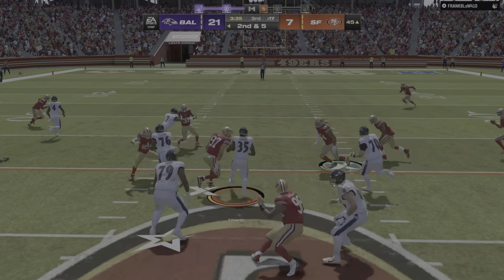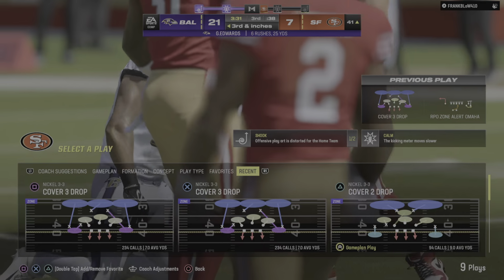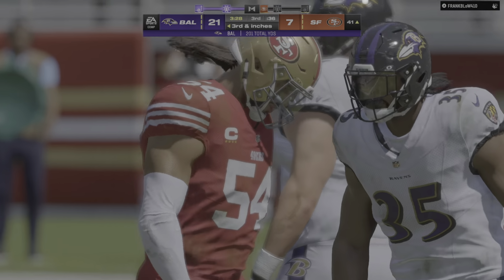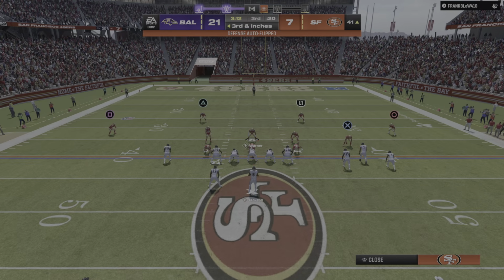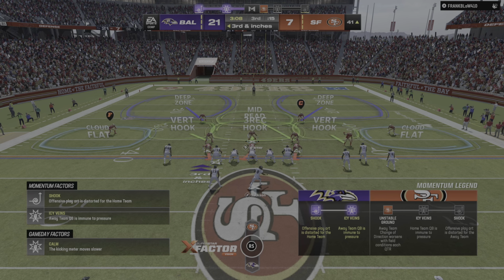Up the middle, here's Edwards, and he's going to have this pretty close to a first down as the tackle is made at the Niners 41. Could be fourth down territory even if they don't get this, but they need just a few inches here on third.